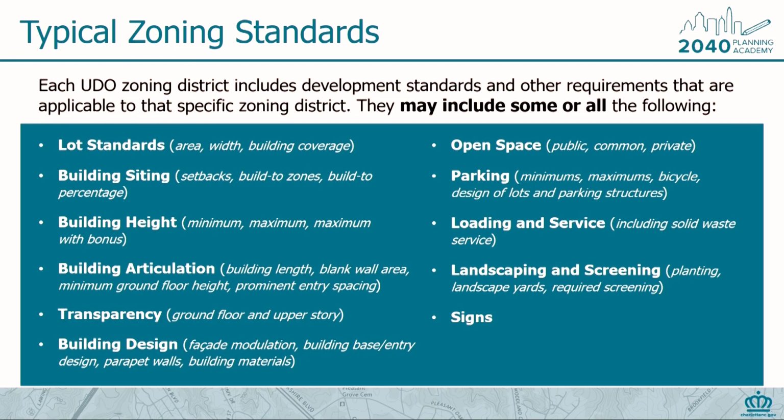To help you understand what our typical zoning standards could include, we've listed them out here. It's important to know that each zoning district includes development standards and other requirements that are applicable to the specific zoning district. They are going to be different depending on the guidance contained in the policy map, depending on the zoning district.